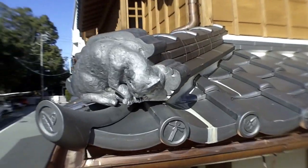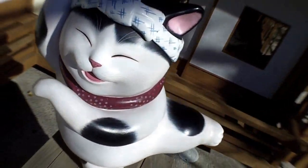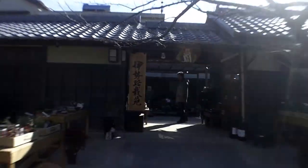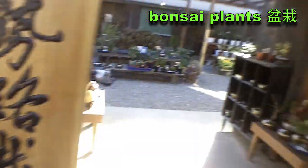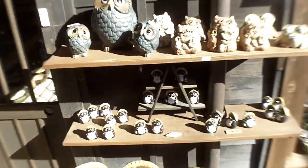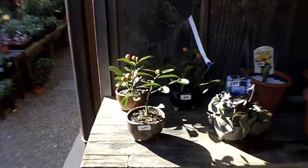Look at that. Cat there. It's funny, huh? Old building there with a samurai cat. A lot of bonsai plants here. Very interesting. A bonsai. Wow, how beautiful. Look at that. All the bonsai here. All the cups and bonsai, look at that.